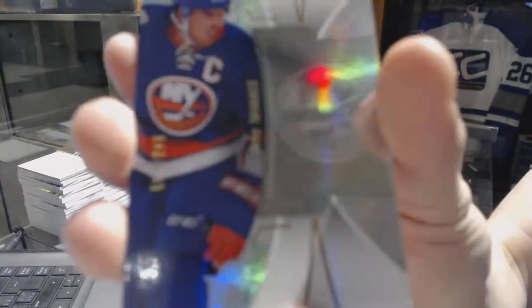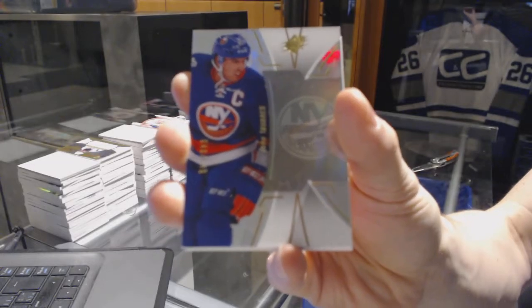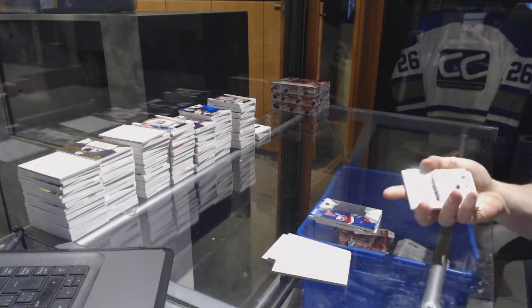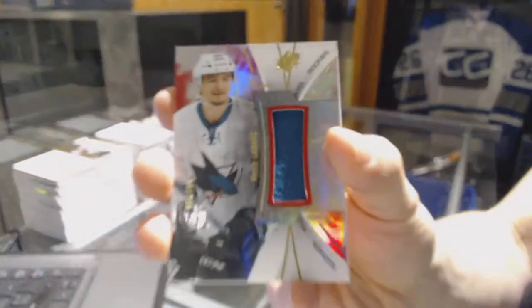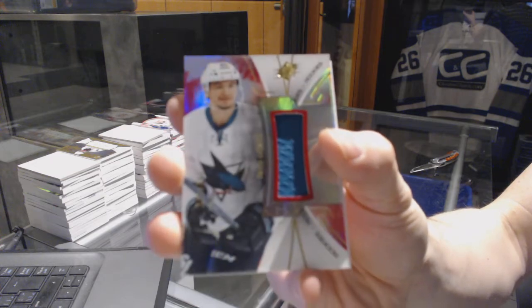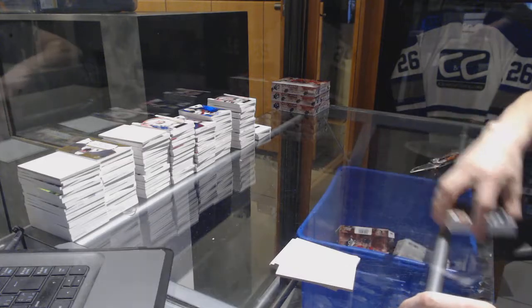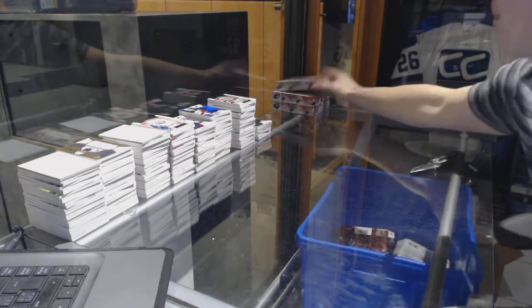We've got a base card number 149 for the New York Islanders, John Tavares. And we've got a rookie jersey number 235 for the San Jose Sharks, Kevin LeBanc. Kevin LeBanc. All right, box 8.